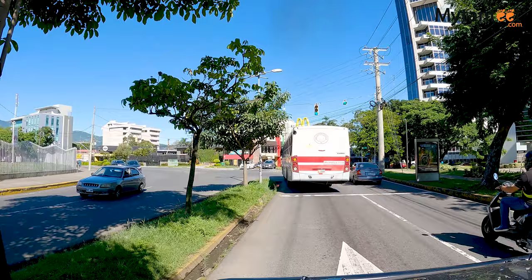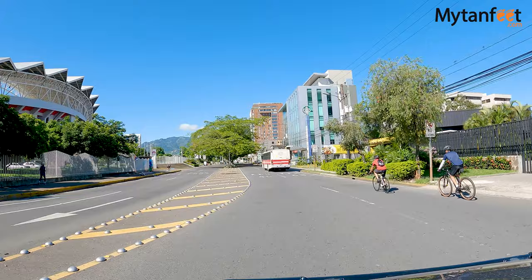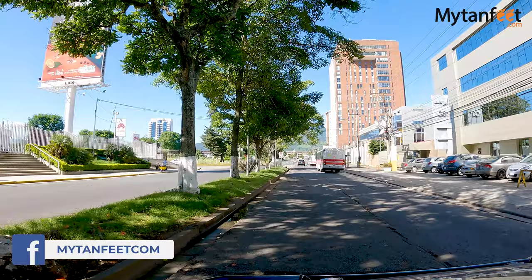San Jose is the capital city of Costa Rica, and is also the capital city of the province with the same name. It is in the Central Valley, which is made up of the Alajuela, San Jose, Heredia, and Cartago provinces, and together with these other cantons, they form Costa Rica's greater metropolitan area. The city of San Jose has a population of around 342,000 people. The entire greater metropolitan area has a population of around 2 million, and Costa Rica has a population of around 5 million people.